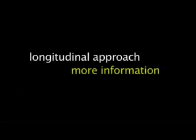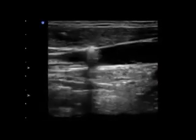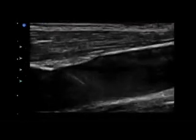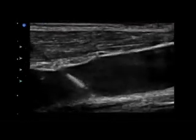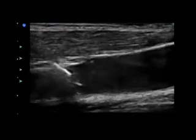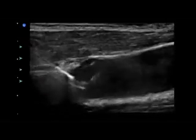The longitudinal approach gives the sonographer much more information during the line placement procedure. However, the longitudinal approach is more difficult and can be frustrating for inexperienced sonographers. When the longitudinal approach is mastered, it can be used to directly observe the needle and the needle tip as it is advanced into the vessel. When the needle tip is clearly inside the vein in the long axis view, it is not necessary to draw blood back, and the guide wire can be advanced and directly observed as it is advanced into the vessel.